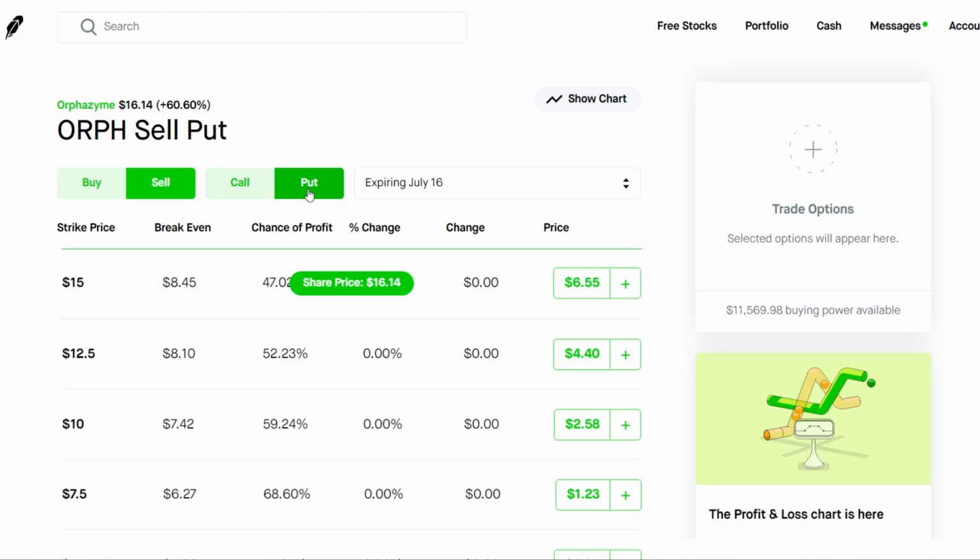But my favorite strategy would probably be selling cash secured puts. As we can see, the premiums are pretty high. You can sell a $10 cash secured put for $258. That's because there's not many contracts out there, so we need people to sell these option contracts for the buyers, and people are willing to pay a little bit more for these contracts because there's only limited supply being written right now. So a $10 cash secured put for $258 seems like a good deal to me. That's a 25% return in just 1 month, as long as Orphazyme stock stays above $10.